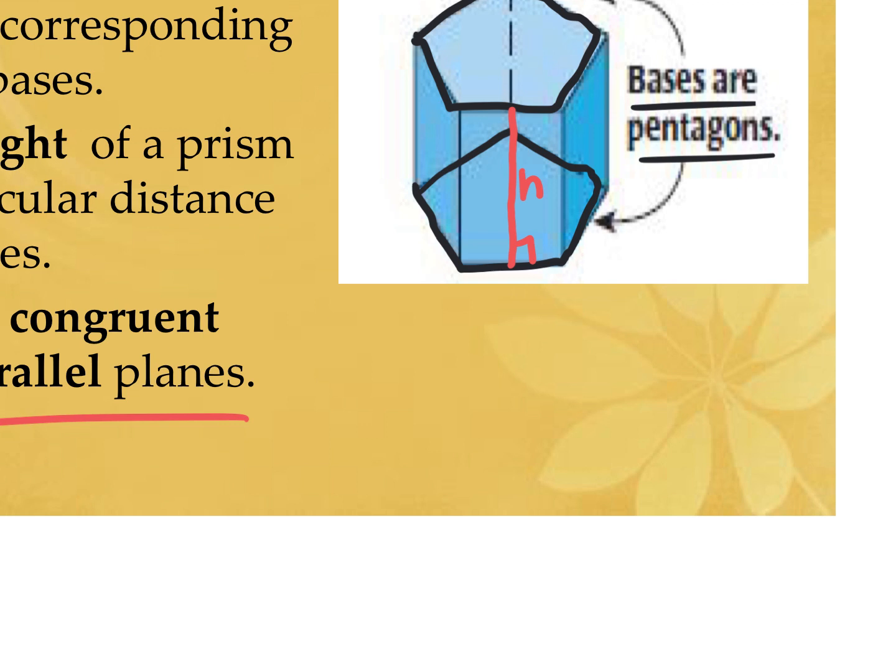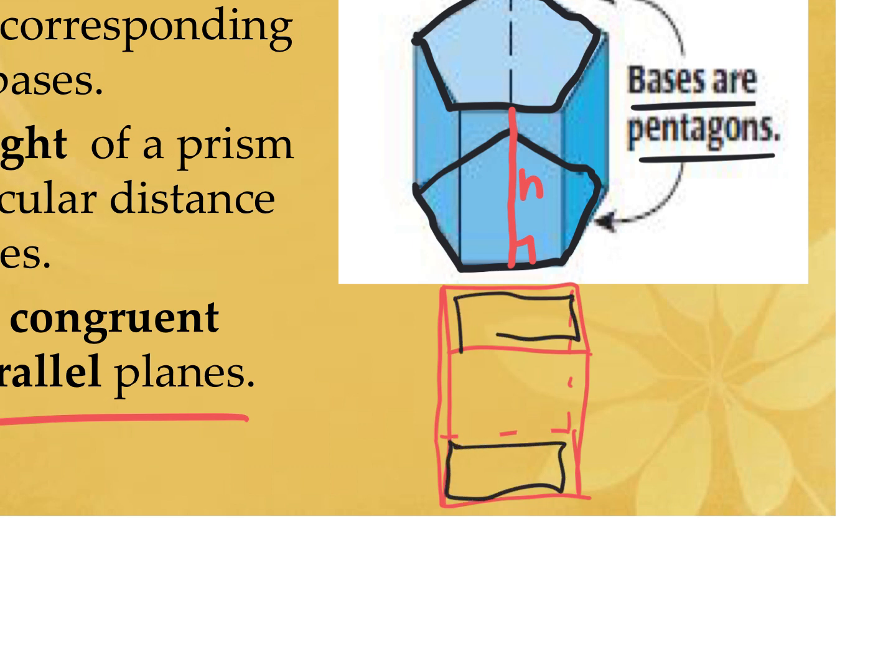Okay, so draw two rectangles that are the exact same. Draw them one on top of the other. And then you're going to draw lines connecting the edges to one another. And we should have made this one dotted behind, okay? Both of the bases are rectangles, okay? So it is a rectangular prism. Does that make sense, Danny? Okay.